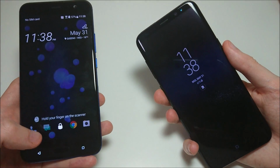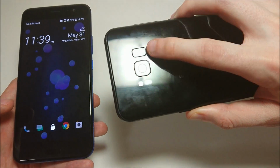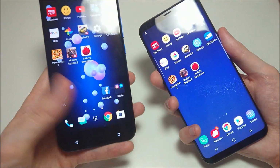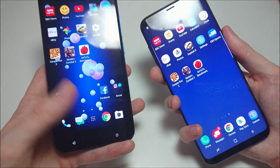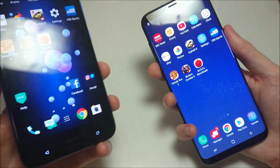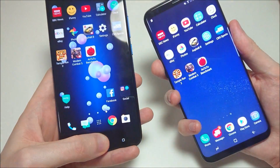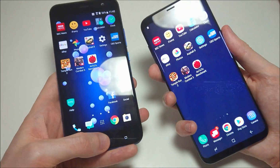Alright guys, let's do fingerprint scanner next. Now I am going to switch my hands because it's a bit awkward doing it with your left hand on the Galaxy. So Galaxy fingerprint scanner right here on the back. Don't like the placement of this. And on HTC it's right here. In my opinion, this is definitely the best area for it. But for now, we're testing out the speed. Alright guys, so HTC looks a little bit faster and definitely much more comfortable. Yeah guys, I use the Galaxy every day and just trust me, the HTC fingerprint scanner is definitely better.